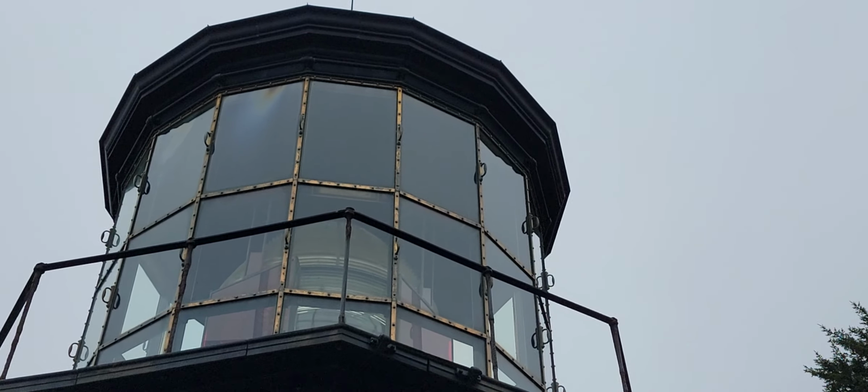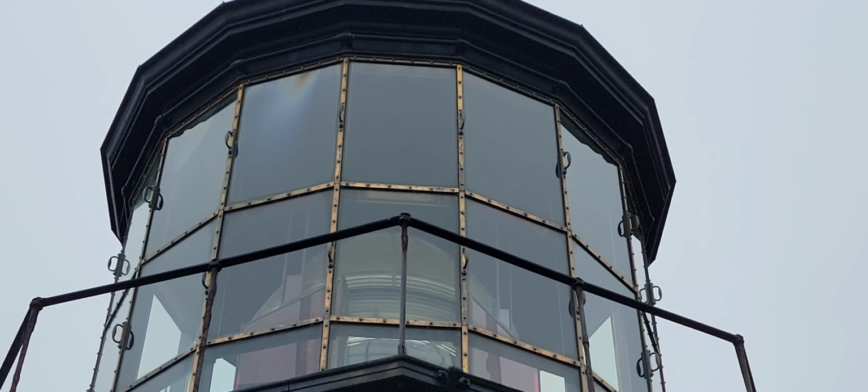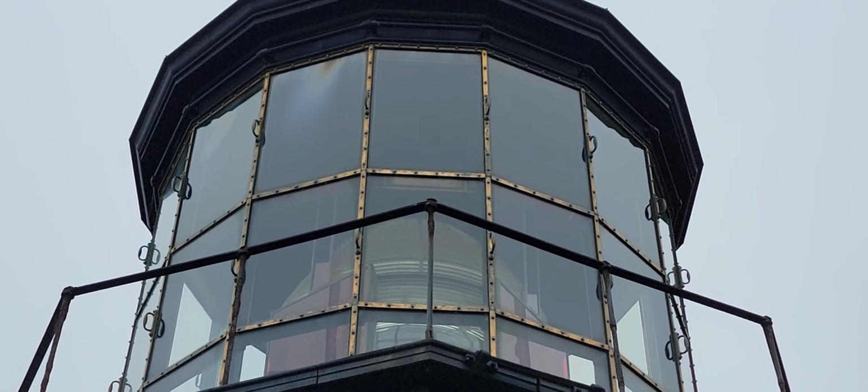So you can open those windows or what? Why do they have handles? Just to hold on? So they're removable? So you can hold them, replace them?